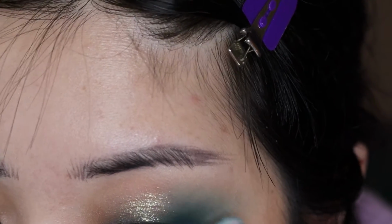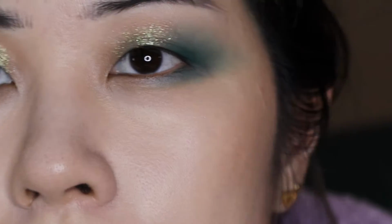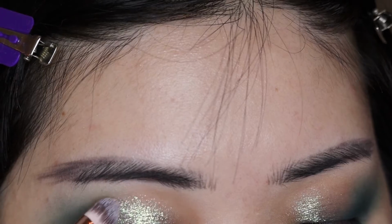And then I'm just going back in with Jormungandr and just adding in a little bit more of that shade. As you can see, I'm not quite able to build it up true to pan, like, or at least I don't feel like I did.